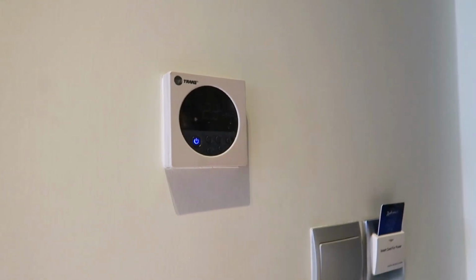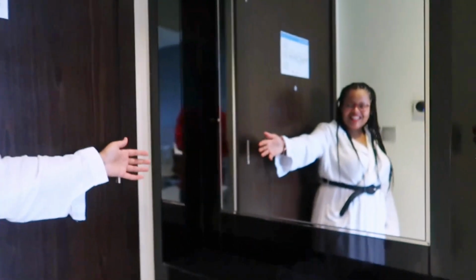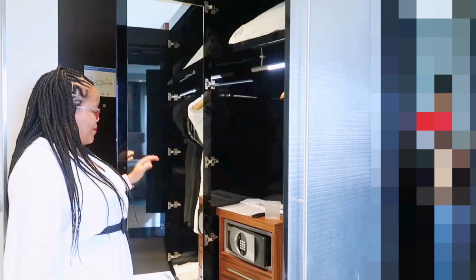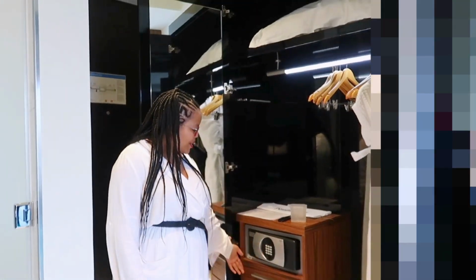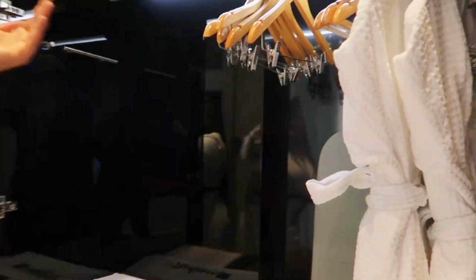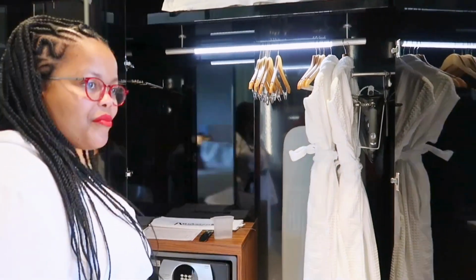This controls the power as usual. We have the AC controls over here, light switches, and a mirror which I really love the design of, and it's so conveniently placed next to the door for you to see yourself before you leave. On my left we have the wardrobe with a safe, some cupboards, some shoes, robes, an iron, an extra pillow, hangers if you want to hang your clothes.